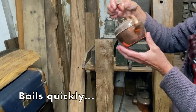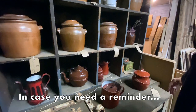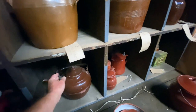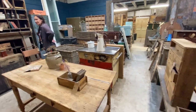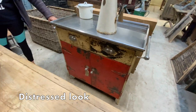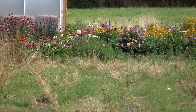That's nice. Nice little kettle. Sweet. Got an anatomy and physiology drawing there. Pottery. It's an old teapot with a metal handle and pottery. Look at the old kitchen unit. Yeah, we've got a place to hang the towel. Yeah, nice. A little bit of market gardening here. Yeah. How long would that take you?